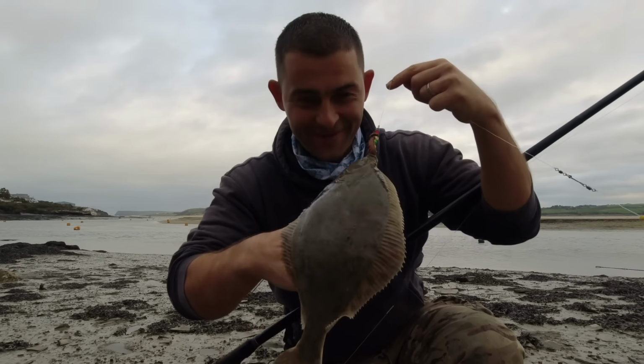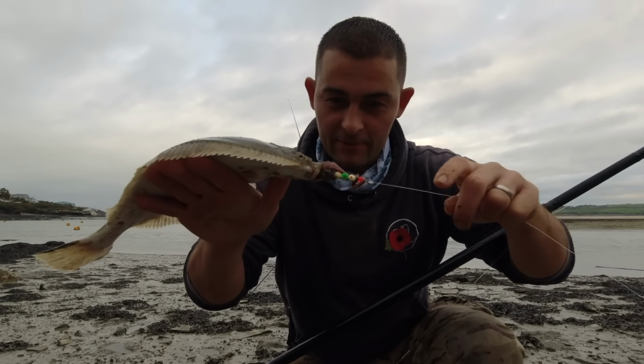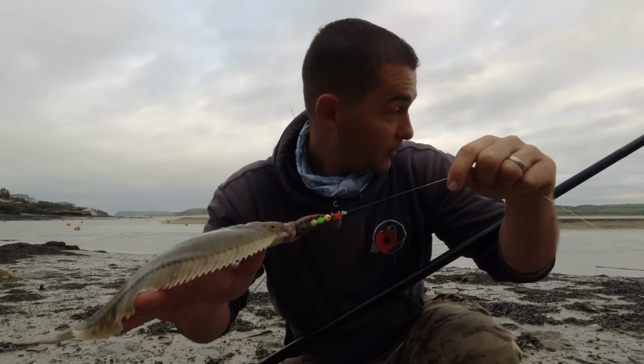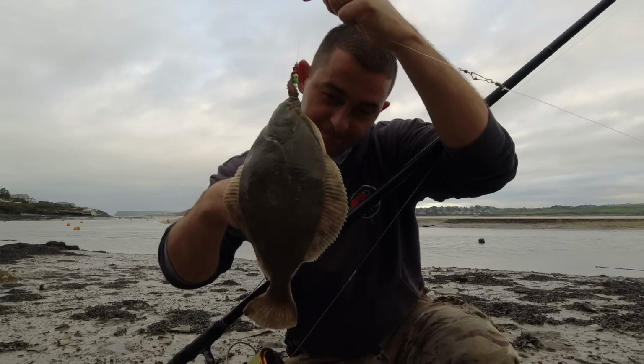I am really happy to see this fish. You see there's floating beads, and that was just a lugworm tipped with a bit of ragworm. I'm going to get it in that pail of water and we'll get it unhooked. But there's the target species.